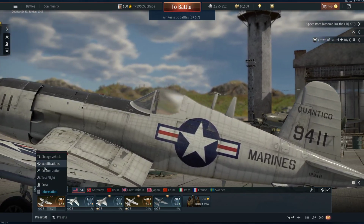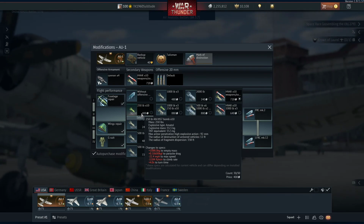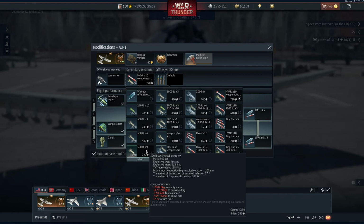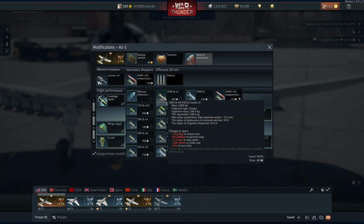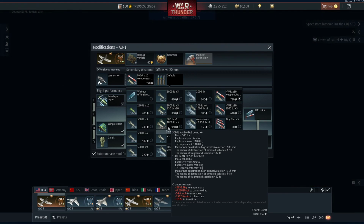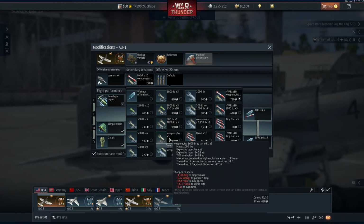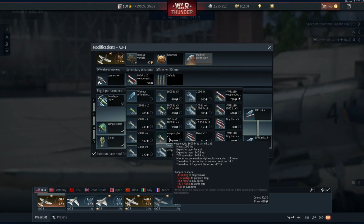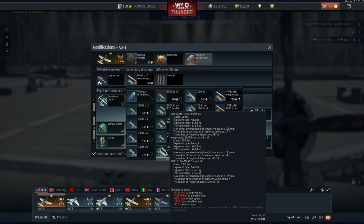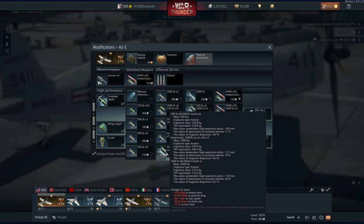Well, let's just go through the weapons loads. Ten 250-pound bombs. 3 500-pound bombs. 6 500-pound bombs. 9 500-pound bombs, 3 1,000s, 3 1,000s and 10 250s, 6 500s and 3 1,000s. 1,600-pound armor-piercing bomb times 3. 6 500s, 2 1600s, and a 2,000-pound bomb.